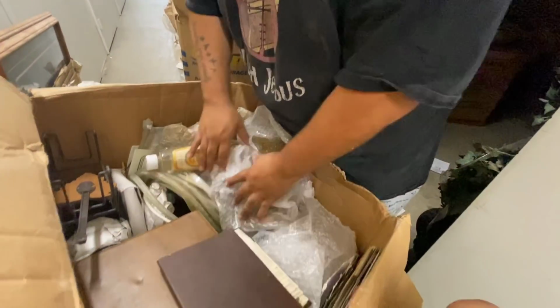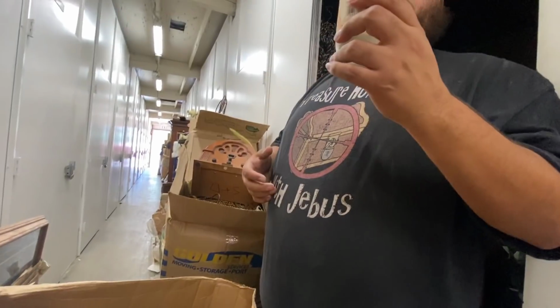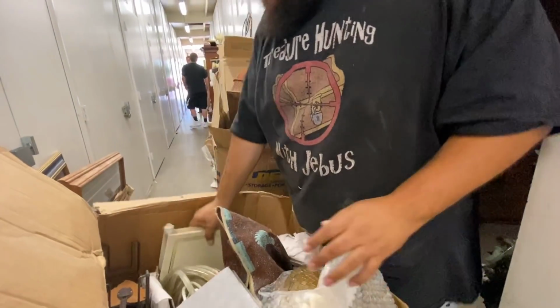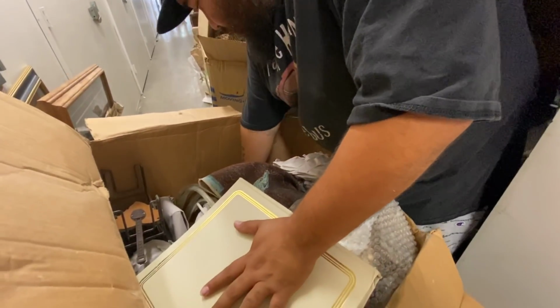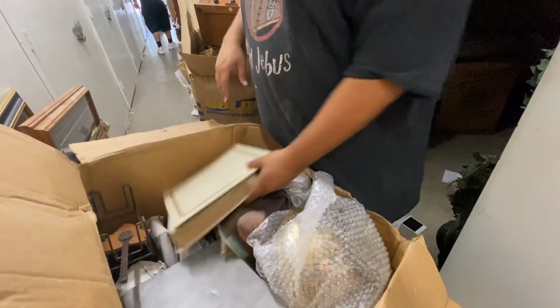Let's see what we got in here. Move a couple things. Lamp oil. You need this. Lamp oil. You know the lamp I got on your desk? Oh, yeah. Put it to the side. Oh, that's why those black and whites are in here. There's photo albums all in here. And this kitchen stuff. And a rug that stinks like feet.